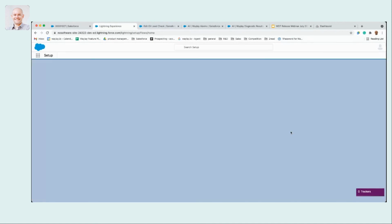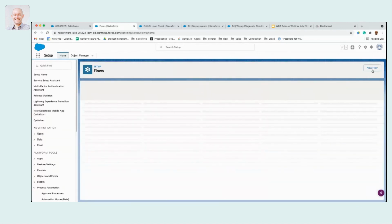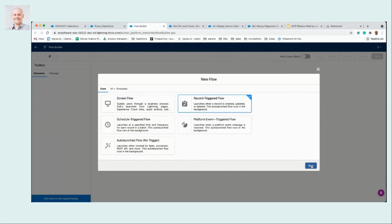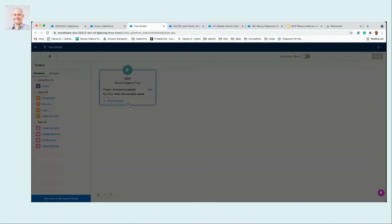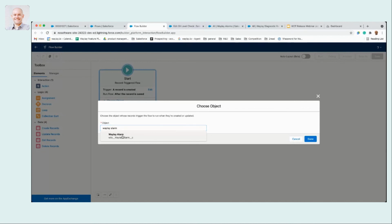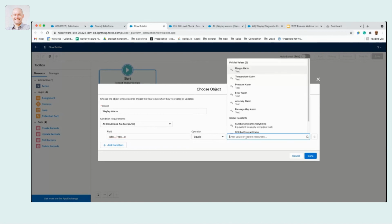So this is a pretty trivial use case. Let's quickly create this. New flow, and the flow builder opens. What you do is you select a record triggered flow. So let's use this. The condition when you are going to trigger this flow is a Waylay alarm. There we go. You define the condition, and the condition is that the type equals, for example, usage alarm. You say done, and then the rest of your flow starts.